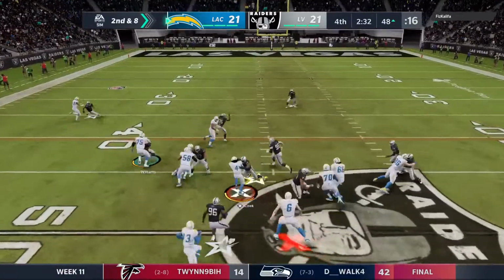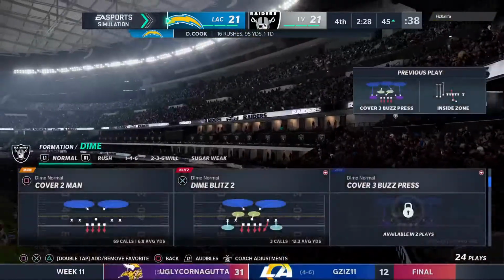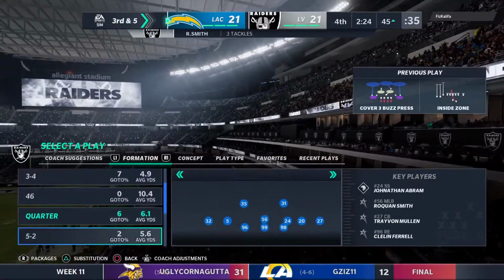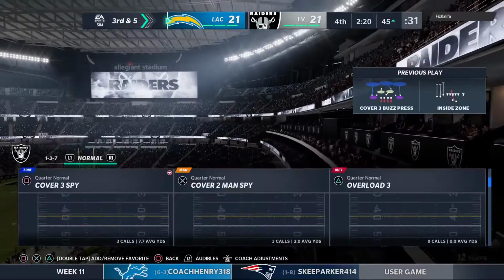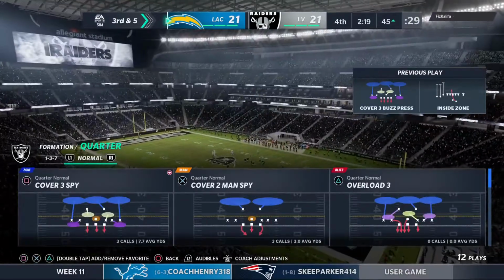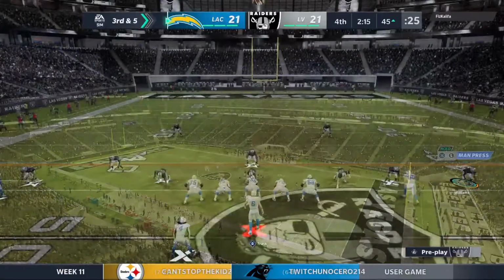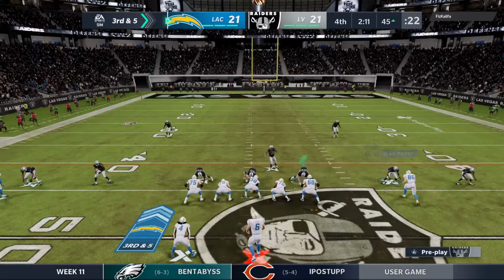They run it again with Cook. Give him 3 on the run there. Now they're looking at a 3rd and about 5. He was brought down at the 45-yard line. A 3-yard gain on the play. Brings up 3rd down. They don't need to run another play here before the 2-minute warning. Let's see if they do it anyway.